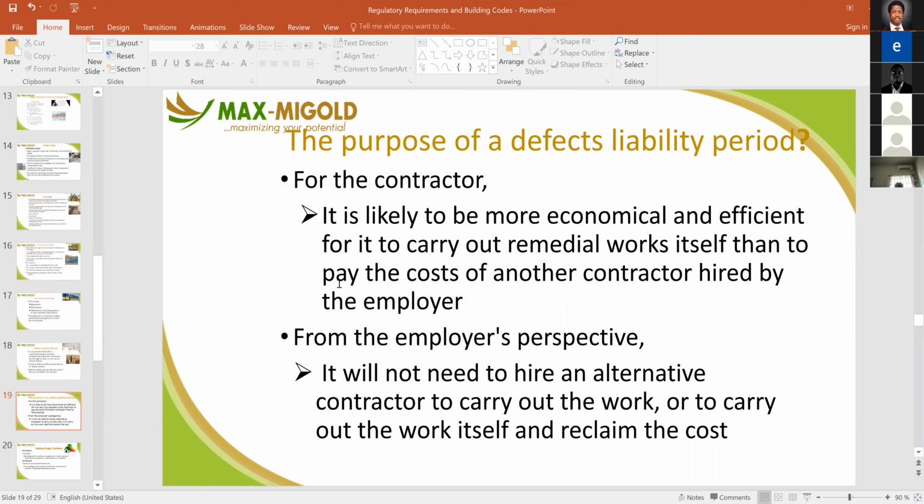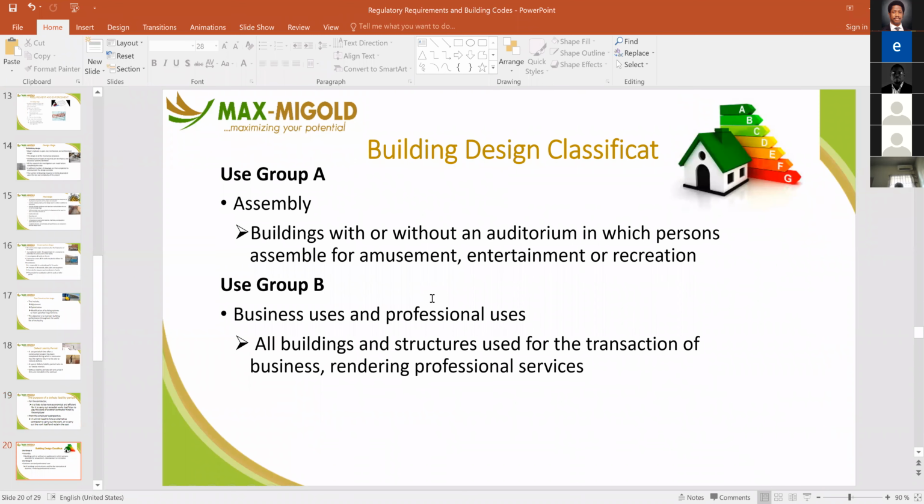It is very important for us to note that the defect liability period for any project is important. It helps to manage both the contractor and the client to ensure that they deliver the project when due. Building design classification.